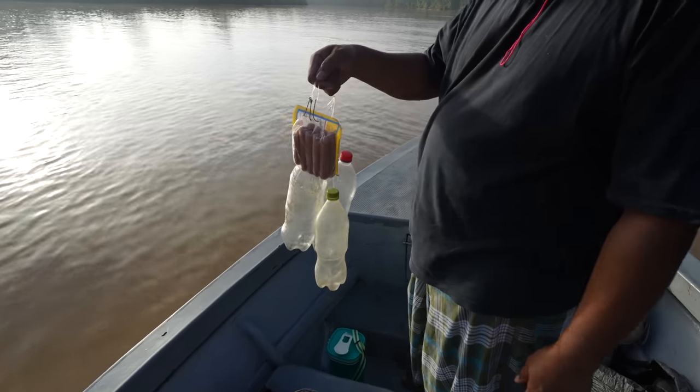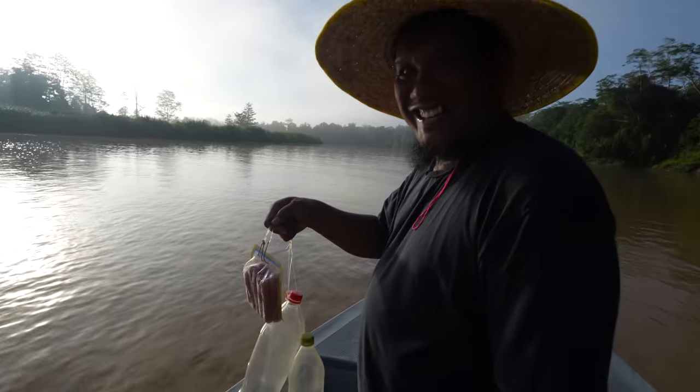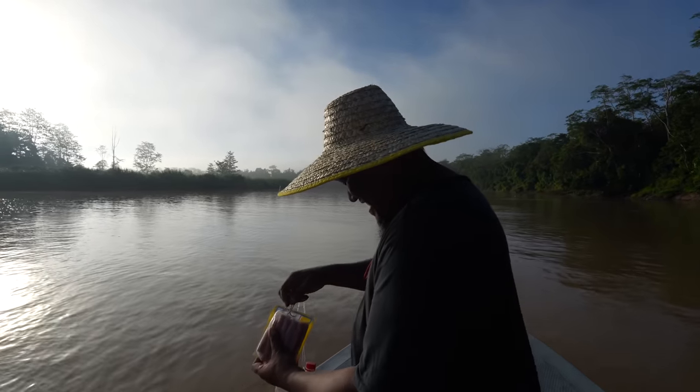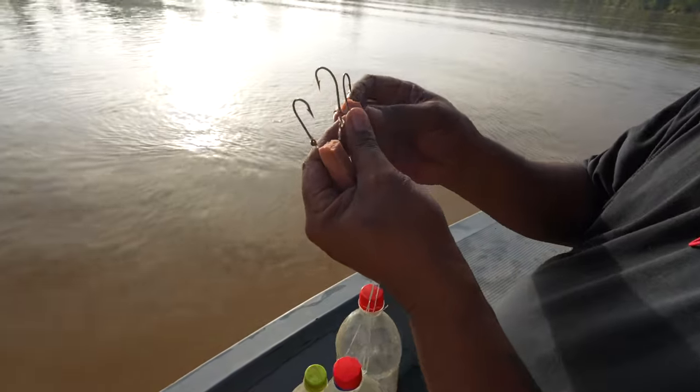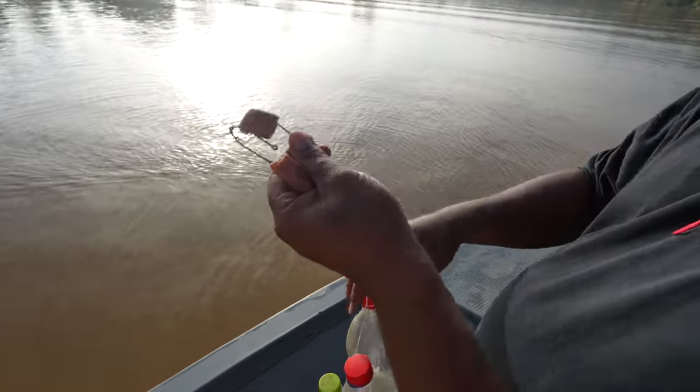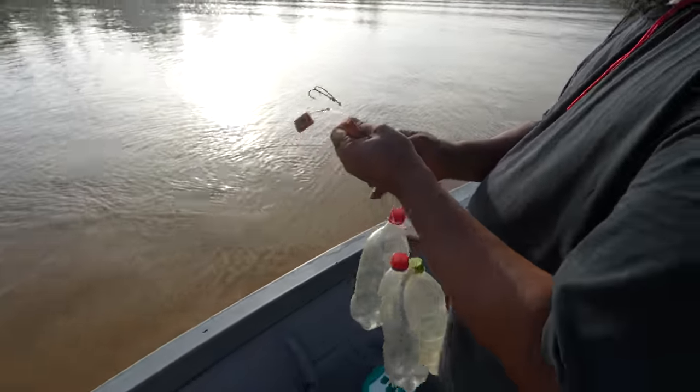Okay, so you use the bottles. And what's that? Some sausage. So the fish in the river like the sausages. Yes, a little piece of sausage. Got some hooks there. Hooks. And they're just tied onto the bottle. Okay, so it's like a little float. And throw.